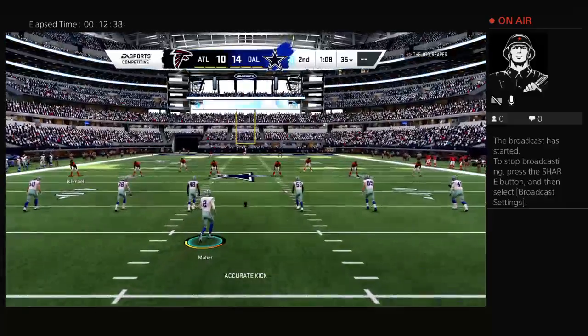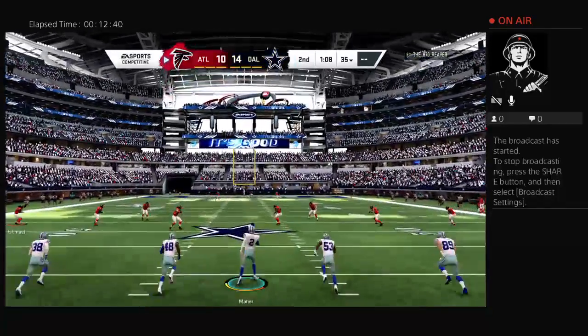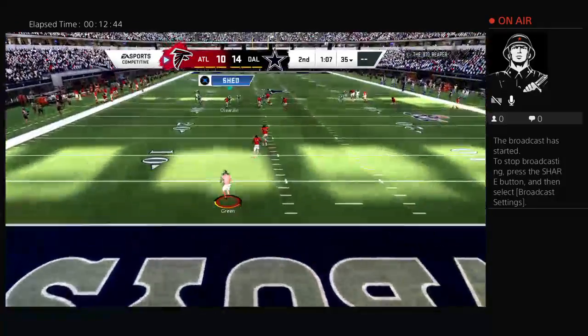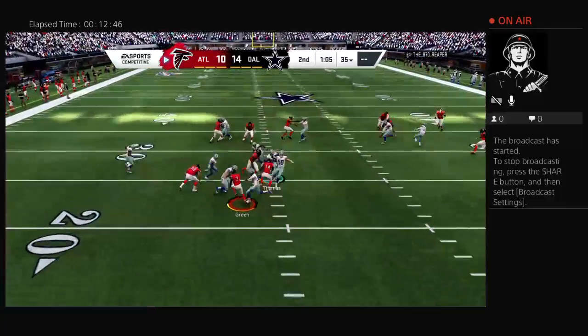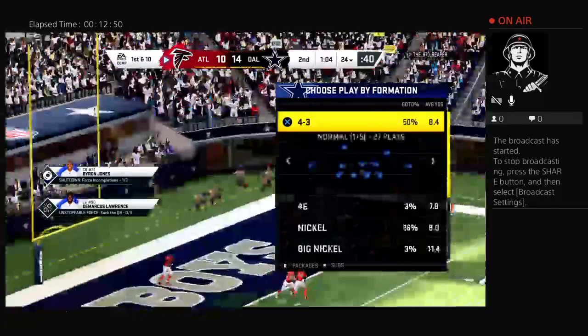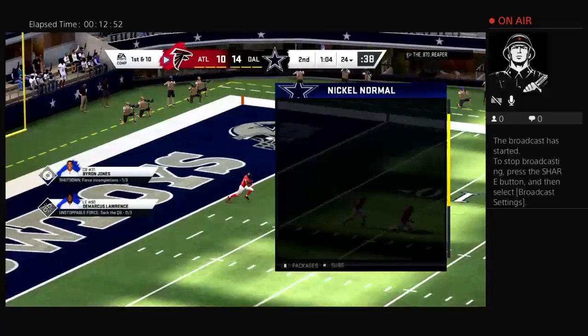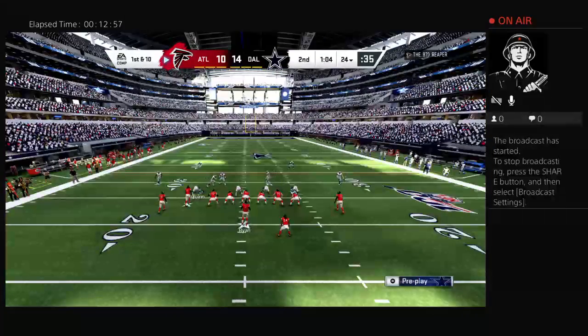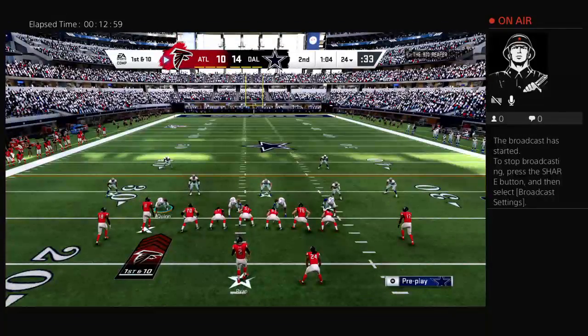Following the touchdown, here's Marr to kick it away. That's fielded in the end zone. They'll bring it back to just about the 25, call it the 24-yard line. Here comes the Atlanta offense now ready to take over here.